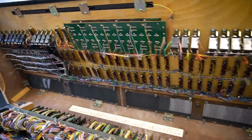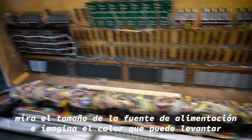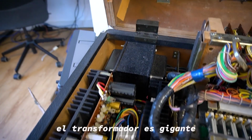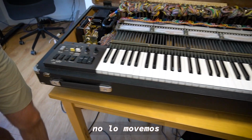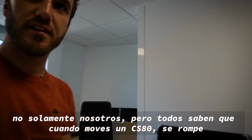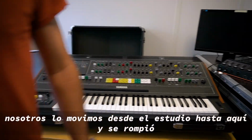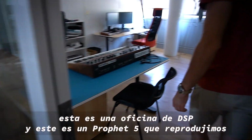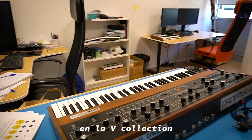Wow. Just look at the size of the power supply for this and imagine how warm it can get. The transformer is huge. If you move this, does it... We don't move it, actually. You don't move it. We had issues with that. Not even us, but everyone who owns a CS-80 knows that when you move it, you break it. Even we moved it from the big studio to here, and we broke it. It's as simple as that. This is one of the DSP offices. This is the Prophet 5 that we've reproduced in V Collection.